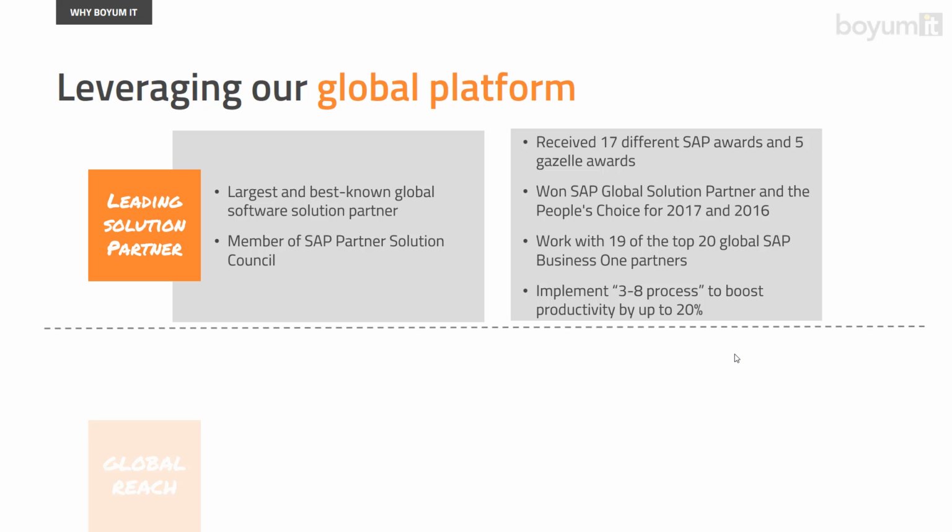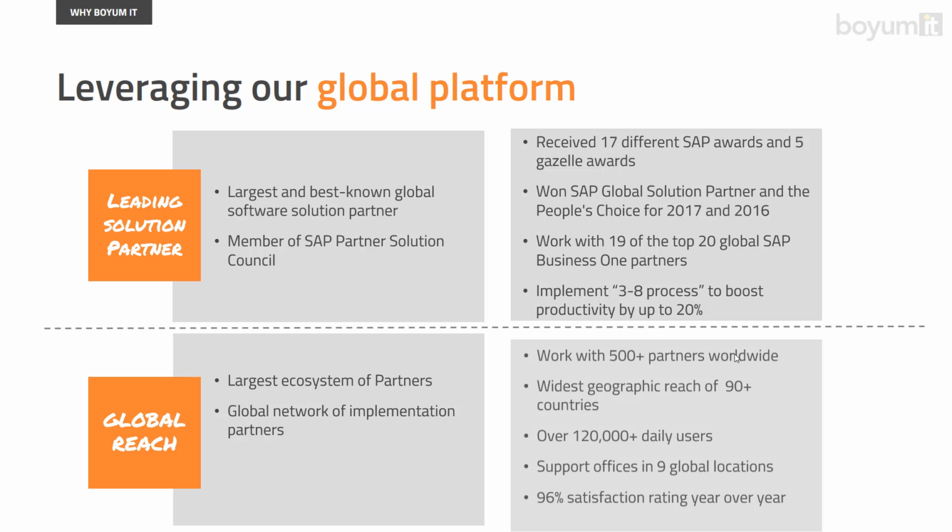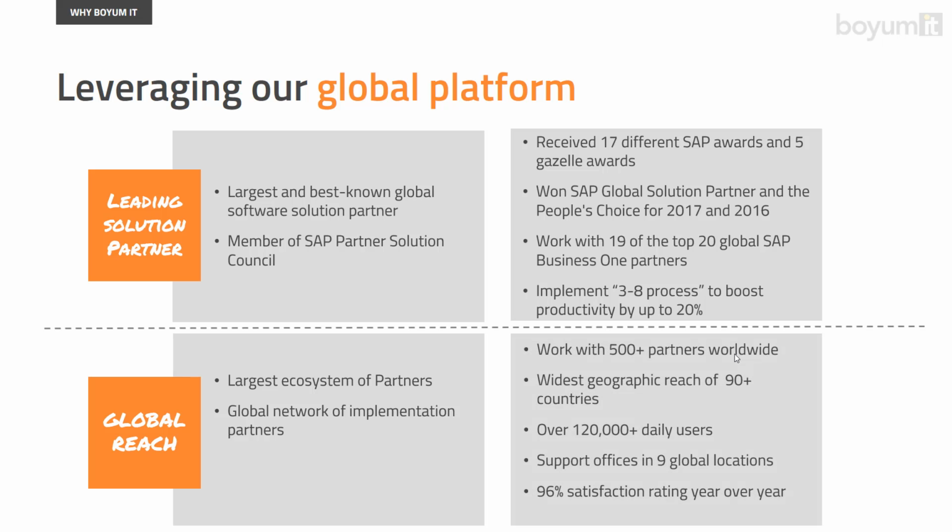We know customers like to deal with a local company, someone that speaks their language rather than try an overseas relationship. With Boyum IT, wherever you are in the world, we have a partner to support you in that country. We work with over 500 partners, which is the largest ecosystem of partners in SAP Business One, and our products are running in over 90 countries. We support over 120,000 daily users, and just to make sure you get the support in your time zone, we have established support offices in more than 9 countries around the world.